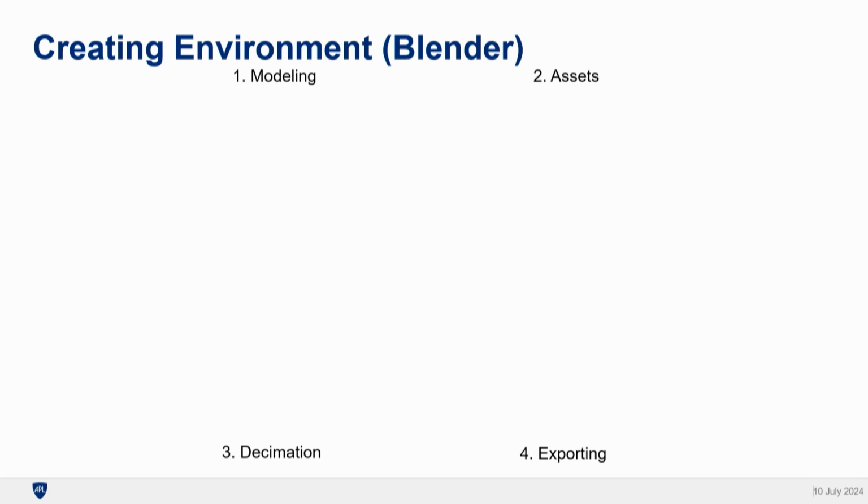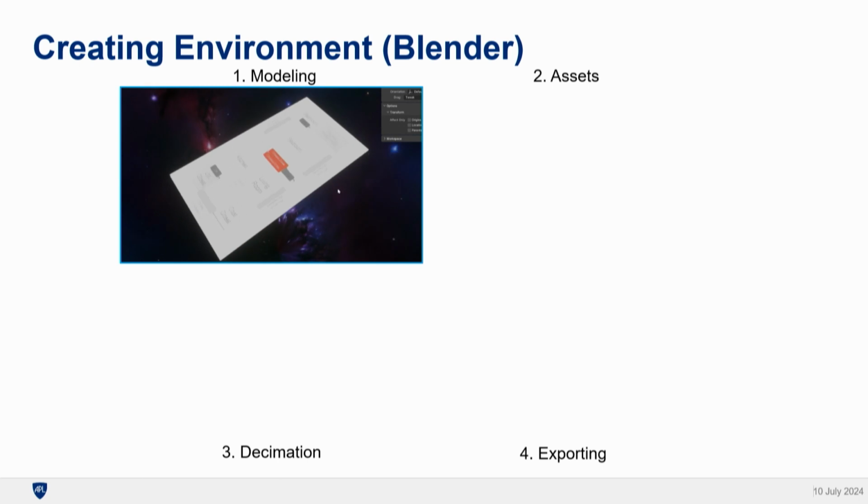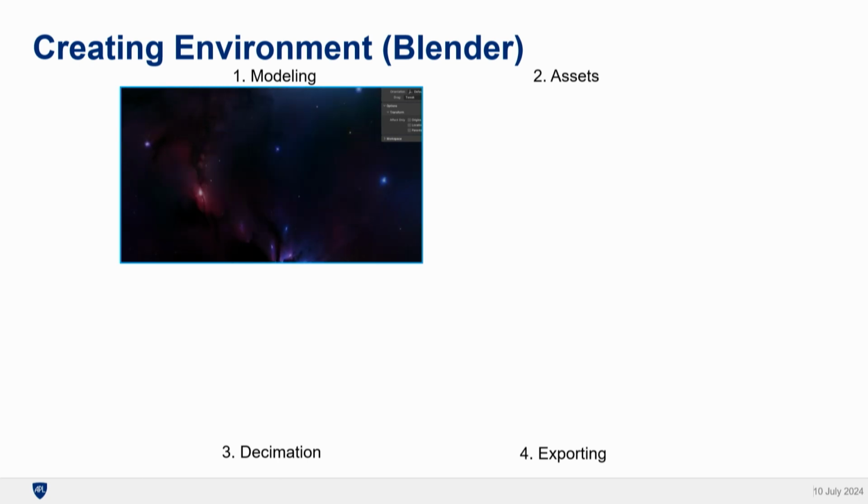So in order to create the environment, I started off with this program called Blender. It's an open source free 3D modeling program. Shout out to the Blender users out there. So Hannah gave me a PowerPoint, which is a floor diagram of what she wanted, and I just basically built from the ground up, building the floor, the walls, the windows, the doors, the ceiling, et cetera.